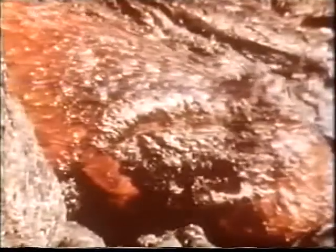Volcano. Molten lava. Hot enough to set fire to anything in its path. A river of rock. What do you think is the hottest thing on Earth? And how do we tell how hot things are?